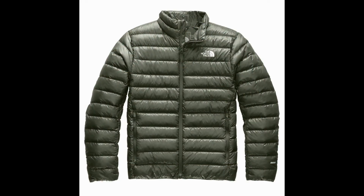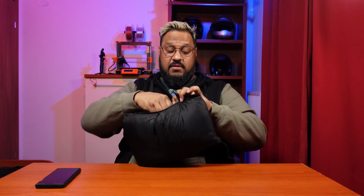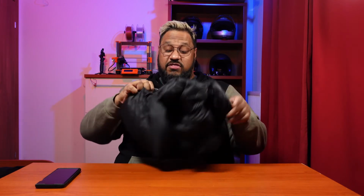Now, that's where this little guy comes in handy. Before anybody makes a joke and says this is my man purse, it is not. This is actually a North Face 800 weight down jacket. But because it's quite small, I can just throw it in my bag and leave it in there if I'm not sure of the weather I'm riding in, or if I know I'm going to go riding out and it's cold in the morning already. I literally just put this on underneath my mesh jacket.